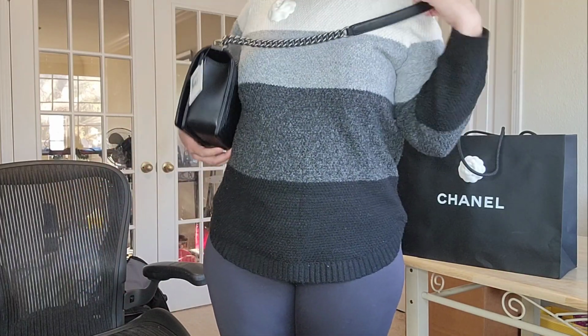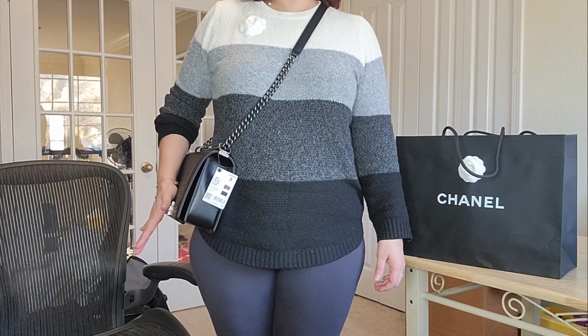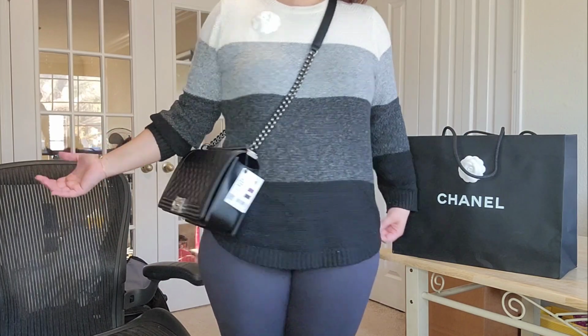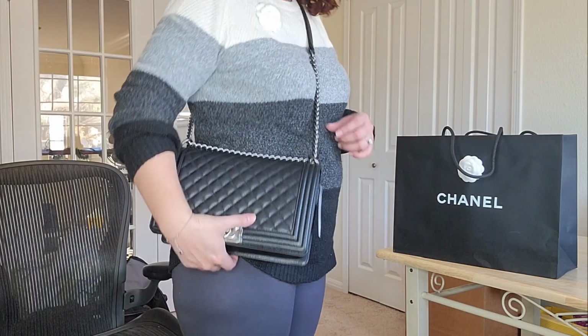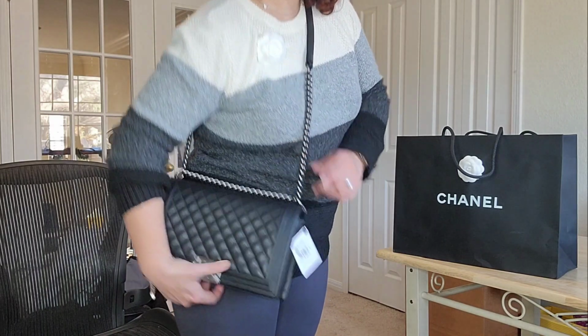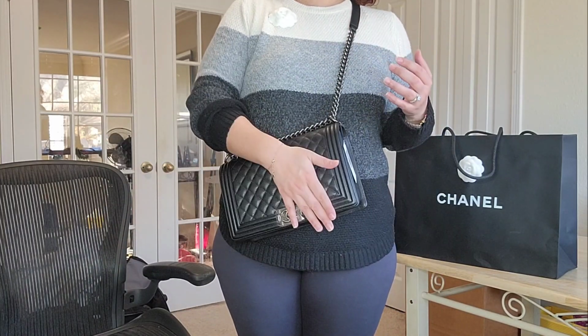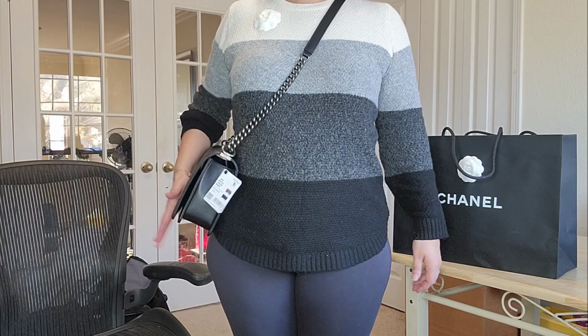And then I have a crossbody like this. I wish it was a little bit lower, but it's not super bad. Like, I wish it was kind of here. I don't wear them here. I don't wear them in the back. I wear them on my hips.